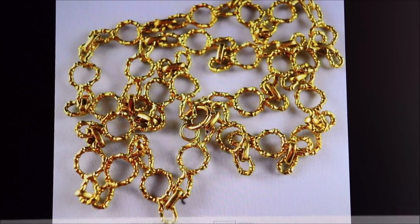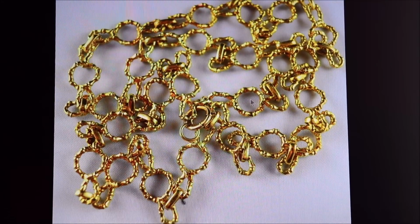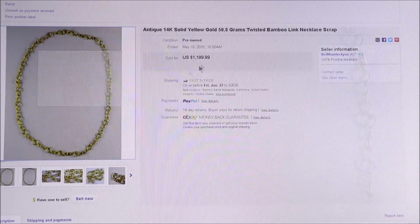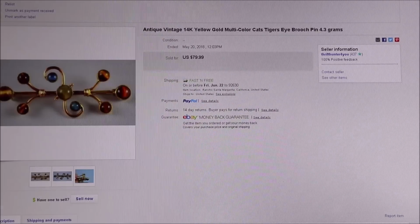So the clasp looked kind of maybe a little bit different of a color. So I wasn't 100% sure this whole thing was going to be gold. Got it home, tested it really well, tested it like 4 different times, and it just comes out 100% 14 karat gold. That ended up weighing 50.8 grams of 14 karat. So I immediately just put this up for basically the scrap price and took the best offer right away, because it was just too much money. When I get something that's worth a lot, I just want to turn it really fast.